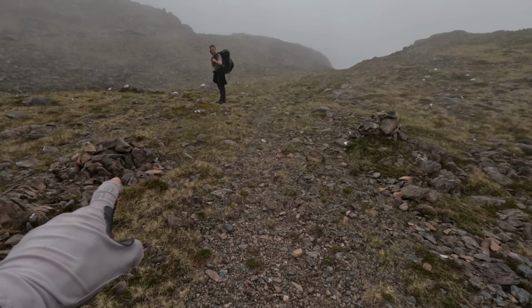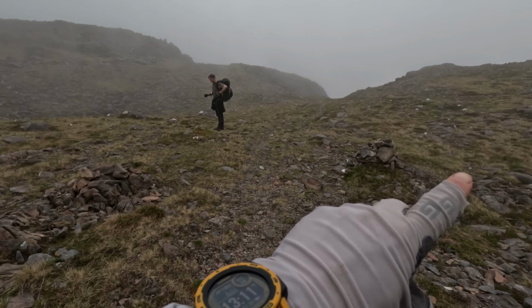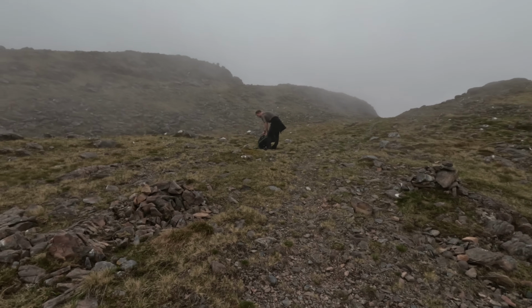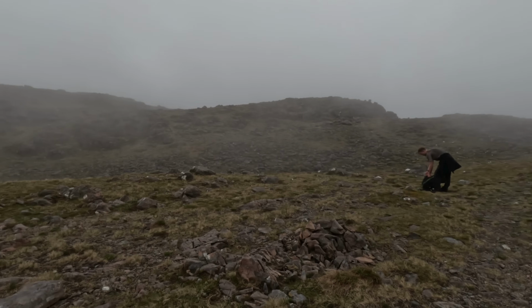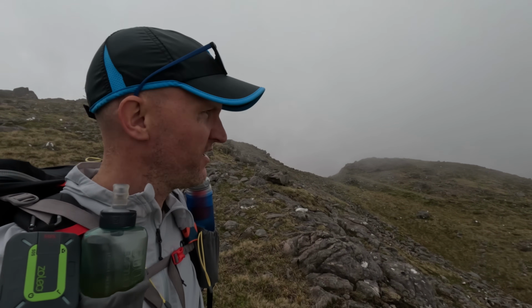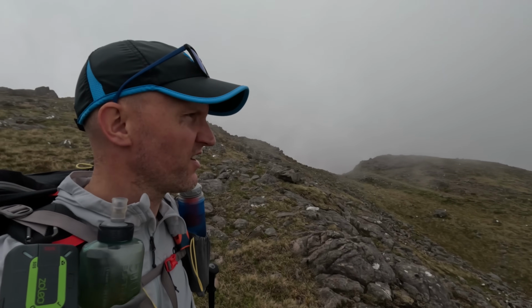Now you'll see there folks, there's two cairns. This one probably marks to the right for Sgorr Ruadh. We want to head to the left here, and our Corbett is up there somewhere. It's trying to break through, folks. I don't know if it's just teasing us, but maybe jinxing it, but I've got the sunnies ready just in case.